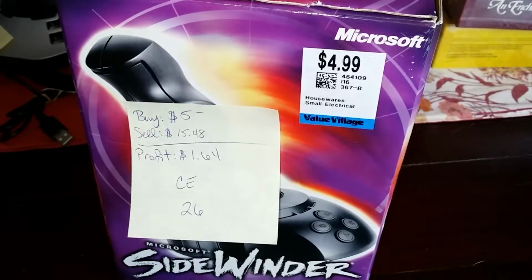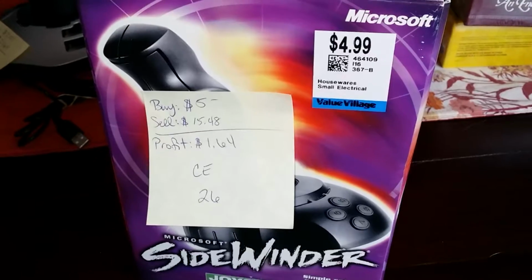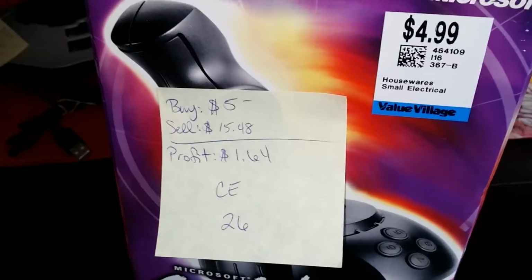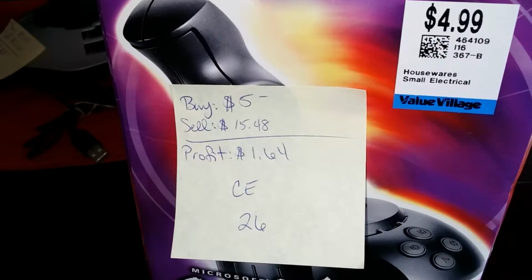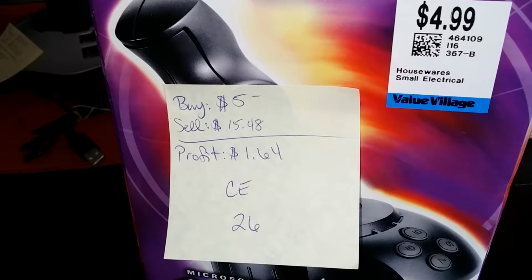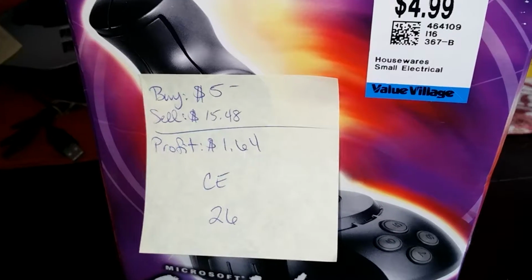I bought this one for $4. Looks pretty good inside. It's called a Sidewinder. I've sold a couple of different Sidewinders before, and I bought it for $5. Wasn't really paying attention on this one because the sale was only $15.48 for a profit of a whopping $1.64. Let me tell you, that's a big profit, right?